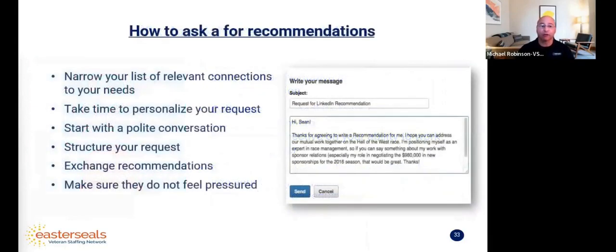When asking for it, first you want to narrow down that list of relevant connections. We just don't want to ask anyone. Narrow it down, take the time to personalize it. And this little note here, similar to what we wrote in our recommendations, it just is thanking this person. They have talked to them before, and this person had actually agreed to provide them the recommendation. You're actually going to structure it to the things that you would hope that they would say.